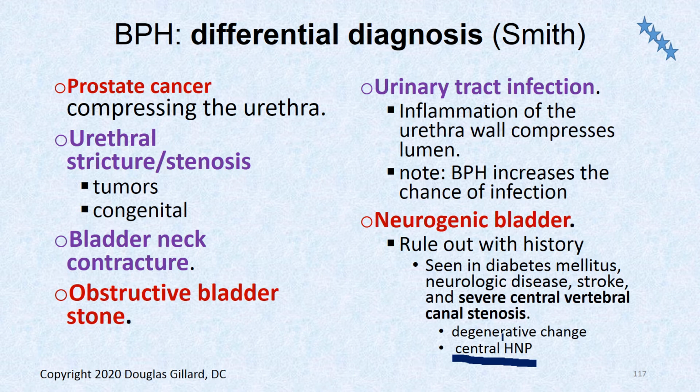Degenerative change, disc bulging and ligamentum flavum, and a degenerative spondylolisthesis can all cause central stenosis, sometimes severe. Usually degenerative spondy, in and of itself, doesn't go past a grade 1. But it's usually associated with disc bulging and ligamentum flavum hypertrophy, and that can significantly compress the thecal sac.